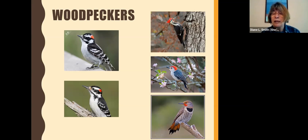Then in the middle on the right is the red-bellied woodpecker. And everybody says, well, why is it a red belly? I don't see any red belly on it. In breeding season, they do have a slight rufous cast to their belly, but there's another red-headed woodpecker that actually has a red head all the way around. So that's the red-headed woodpecker. This is the red-bellied. Again, a very distinctive call. Once you've identified that call, you'll never forget it.